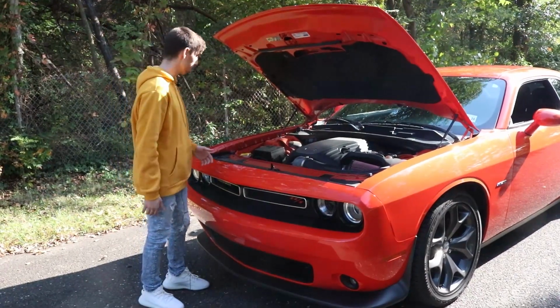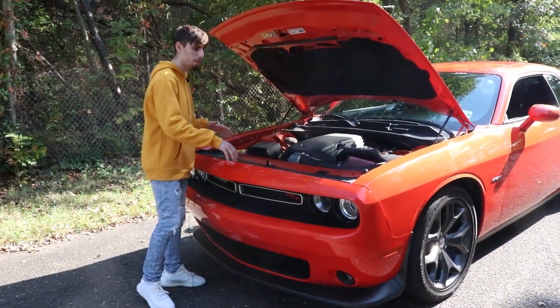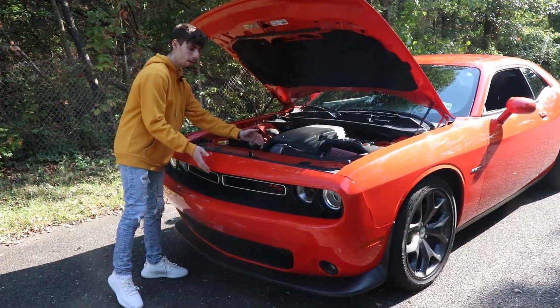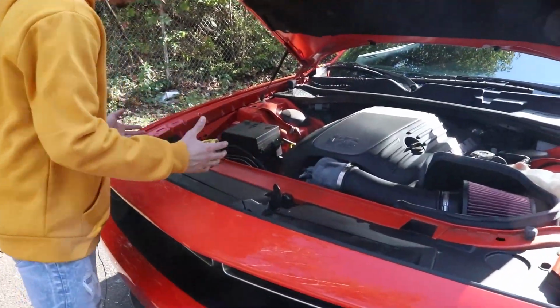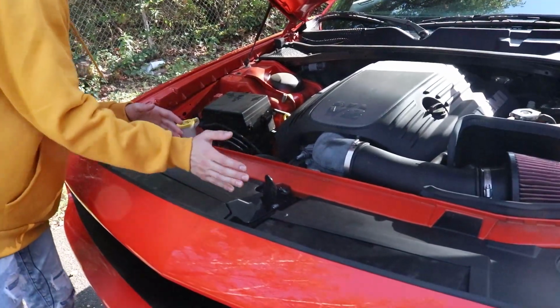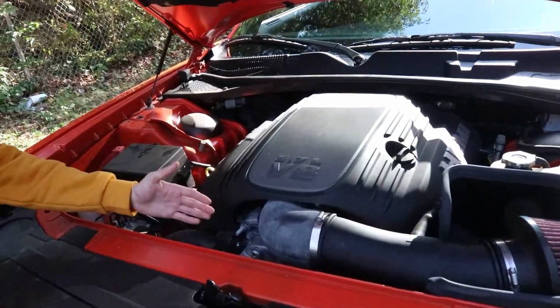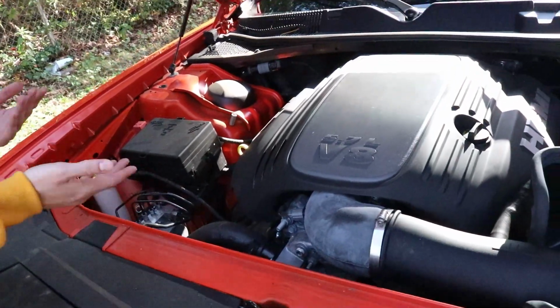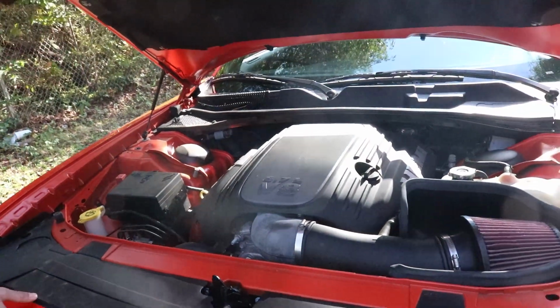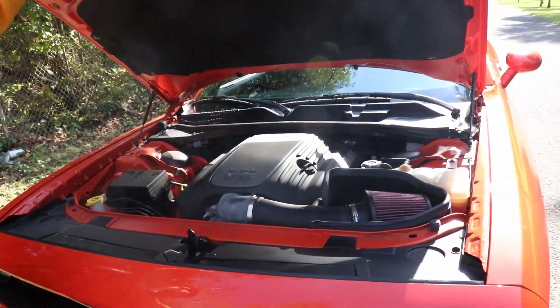Everything's pretty much covered up, and you can just tell how big of a car this is by looking at the engine bay, because if you can see here, there's maybe an extra 1.5 feet of extra room because of how big this car is. The engine actually sits back, I want to say maybe 2 feet from the front of the bumper, so it's a big engine, lots of room in there. But that's pretty much it.